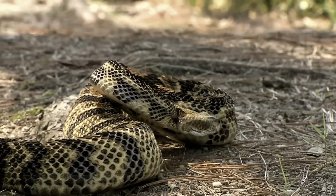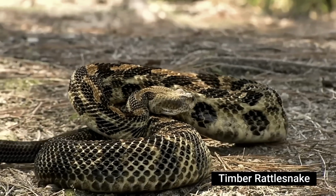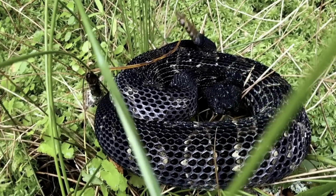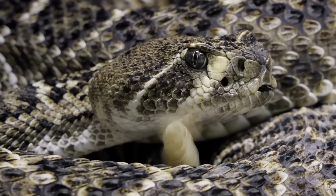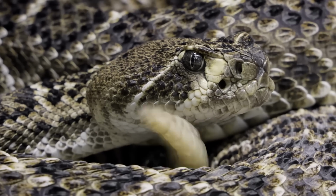Now look at this terrifying creature. It's the timber rattlesnake. This rattlesnake lives in the lush forests of the U.S. and uses its colors to blend into the forest floor. You might not see it, but if you hear its rattle, take a step back since its venom is potent.